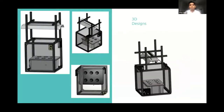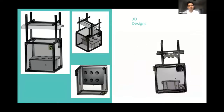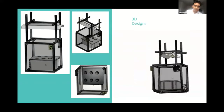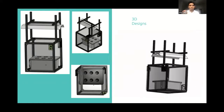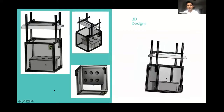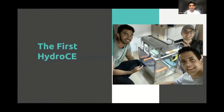And then we used Onshape to design this in 3D. You can see the adjustable light system that Mohammed was talking about. You can see the Raspberry Pi in the green front, and you can even see the fans on the left and right hand side. And then we began developing this project in real life. As you can see, it had a lot of steps and took a lot of time, but we stuck by it and had a lot of fun along the way until we finally created our very first Hydro CE.